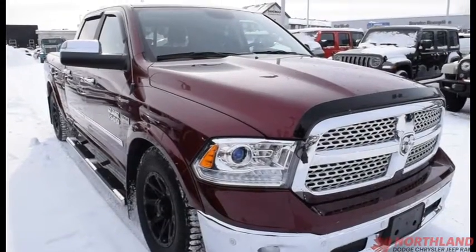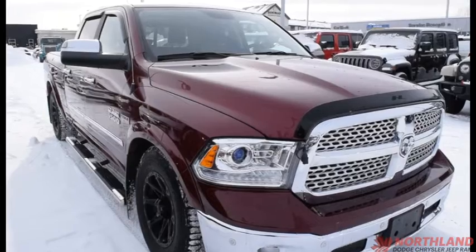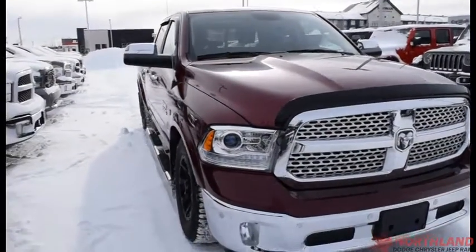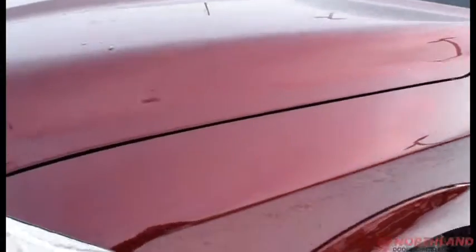Hello, this is Seth from Northland Dodge in Prince George, and today we're taking a look at a 2017 Ram 1500 Laramie Crew Cab. Under the hood we have a 5.7 liter V8 Hemi and an 8-speed automatic transmission. This guy's in the Delmonico red and it looks great.